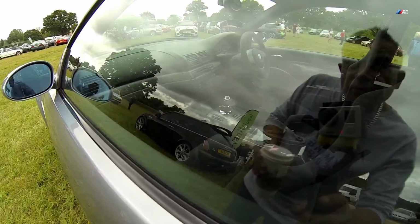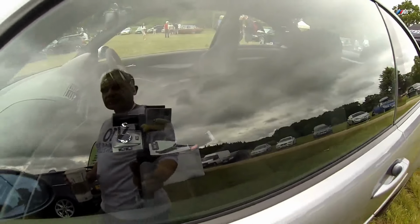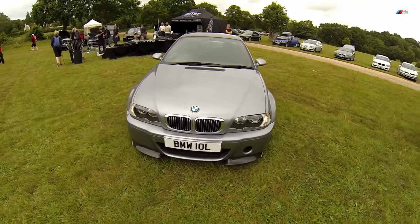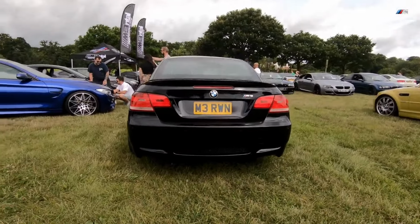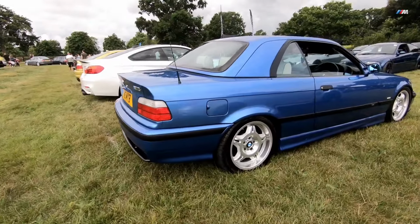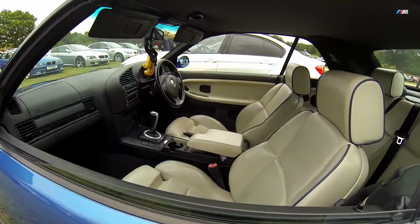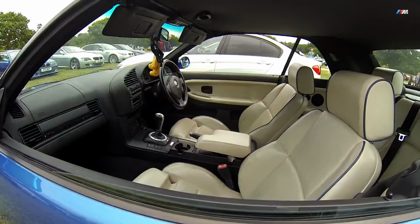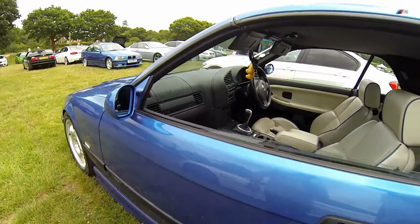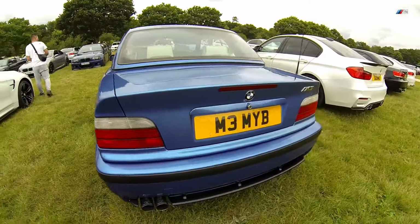No such thing as satellite navigation in these. It's all for weight saving. You pay more to get less. The first of the BMW SMG gearboxes, and look, it's got a passenger airbag as well. It's a late one. This is probably a 99 or a 98 model.